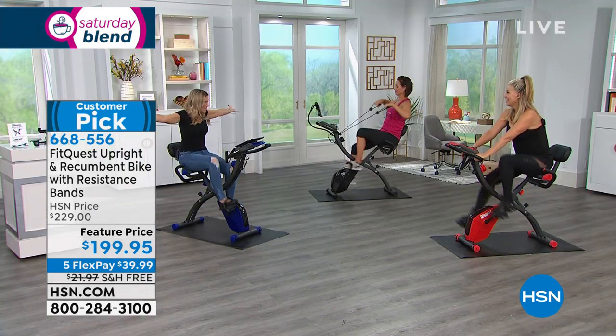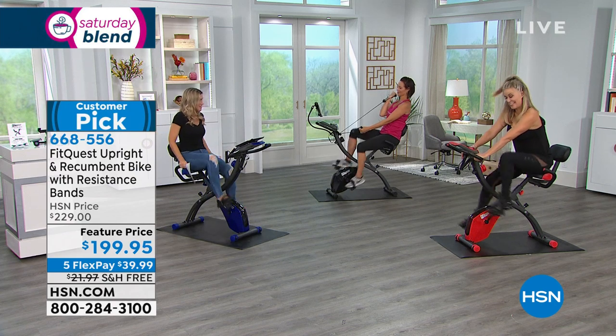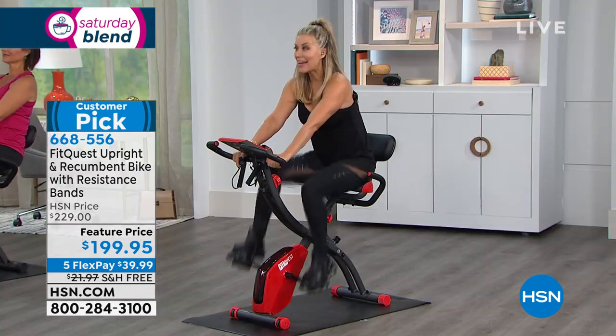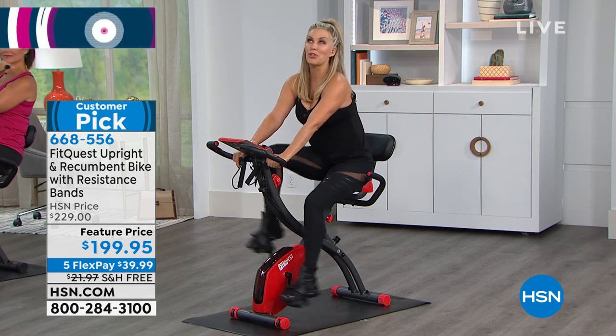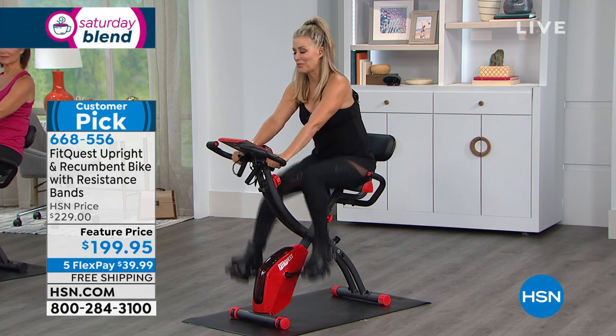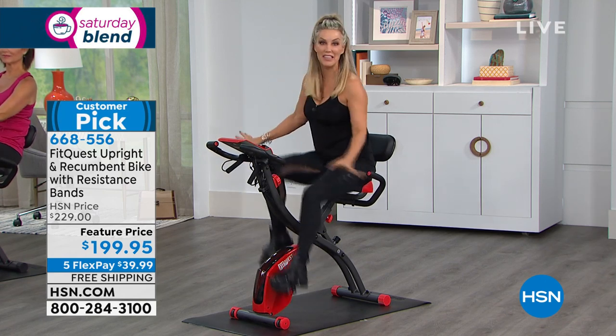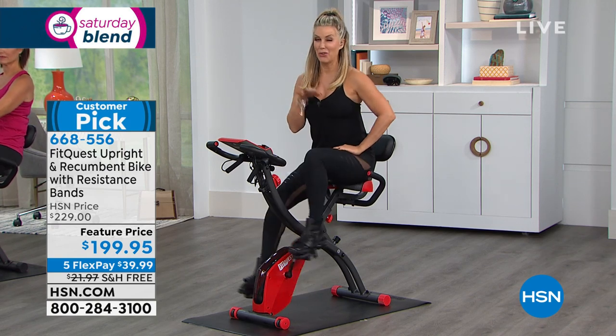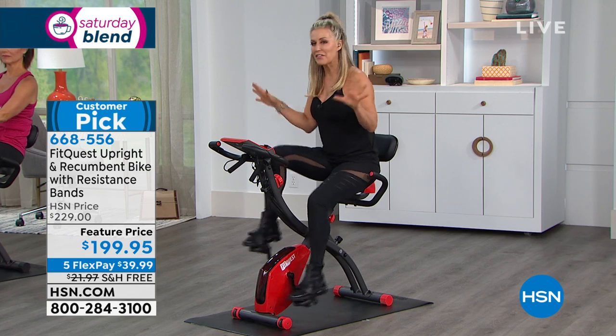FitQuest. And so we get to sit back and just ride. As you know, this is the craze right now, cycling. The cycling classes are so popular, and before you leave there, it's $40 for one class. Well, that's why everybody is loving this. They're saying, I can actually cycle in my own home and enjoy it, the privacy, the comfort.